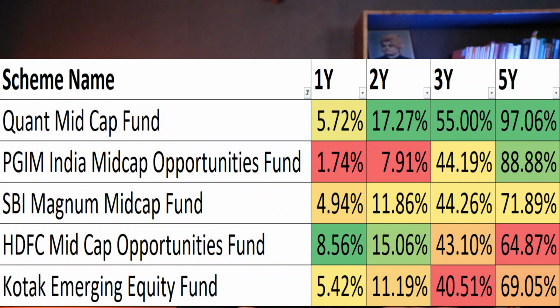Next, in return analysis we are going to analyze the absolute SIP returns performance of these top 5 mid-cap funds, and based on the consistent performance of these mid-cap funds in the past 5 years absolute SIP returns, on number 1 we have Quant Mid-Cap Fund, on number 2 we have PGIM India Mid-Cap Opportunities Fund, on number 3 we have SBI Magnum Mid-Cap Fund, on number 4th we have HDFC Mid-Cap Opportunity Fund, and on number 5th we have Kotak Emerging Equity Fund. With this we will move to our next parameter, that is risk analysis.